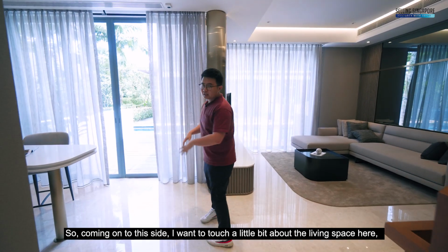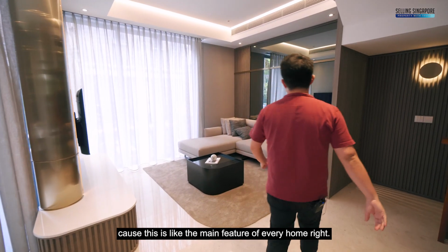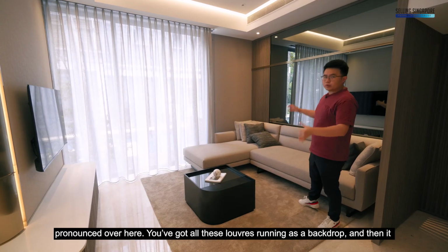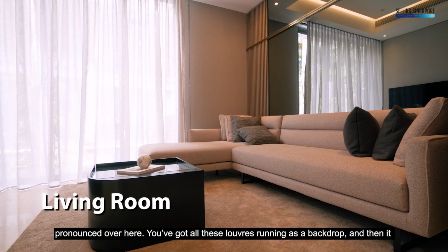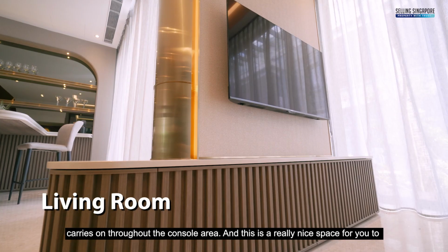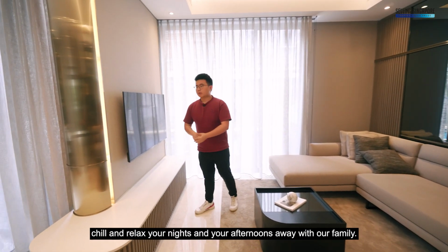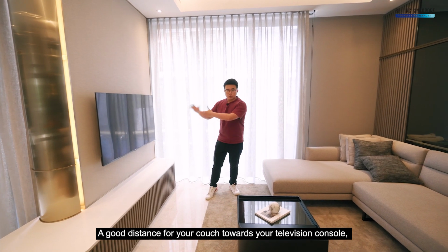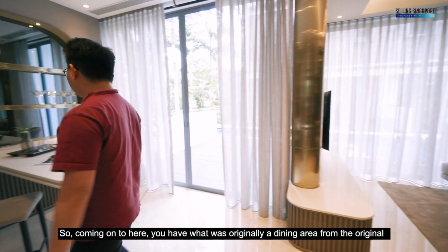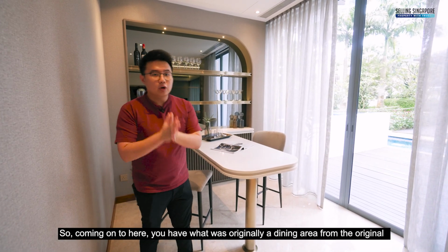So coming on to this side, I want to touch a little bit on the living space here, because this is like the main feature of every home, right? What you can see here is that the interior design accent has really been pronounced. You've got all these louvres running as a backdrop, and then it carries on throughout the console area. This is a really nice space for you to chill and relax your nights and your afternoons away with your family. A good distance for your couch towards your television console, and you also maintain that pretty decent high ceiling height.